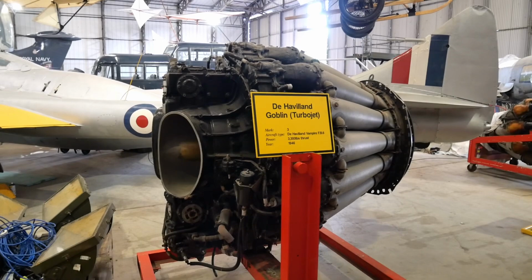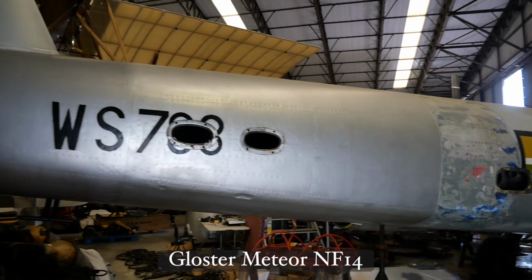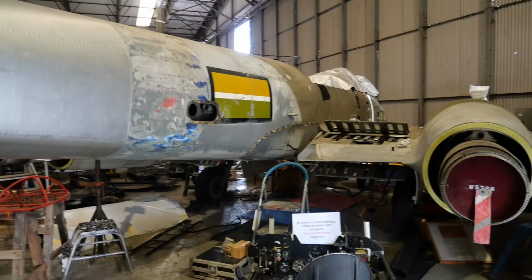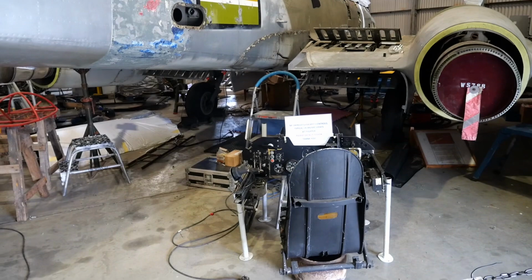Now, I mentioned the NF-14 a little bit earlier, which is at Carlisle, the NF-11 and NF-14. This one's an NF-14, which is in the middle of restoration. It's being repainted, as you can see at this moment in time. Cockpit canopies are all off. But you can see the amount of effort and dedication and care which this museum is putting into restoring the aircraft.